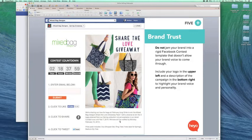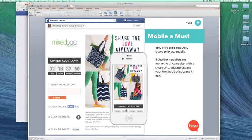Number 6, mobile is a must. How many of you realized how many of Facebook's daily users are only using their mobile phones? If you look at the statistic on my screen, on the right-hand side here, how many of you knew that was a true statement? That came directly from Facebook's last earnings call. 48% of the people using Facebook are only ever going on from their mobile phones. Not once will they see Facebook on a desktop or a laptop. They're only going on from their mobile phones.